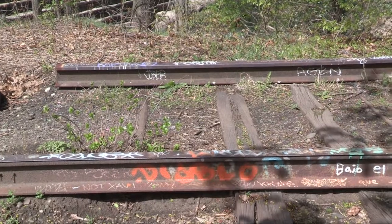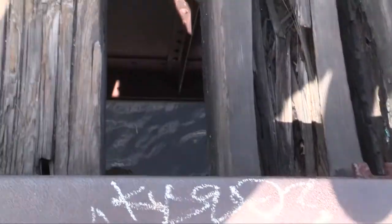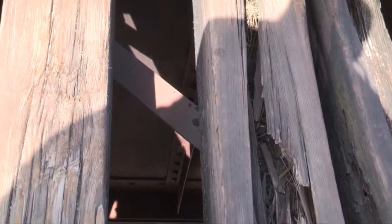Visitors enter through a break in the fence and walk across railroad ties made of wood and steel. The entire bridge is covered in graffiti and shows visible signs of decay.